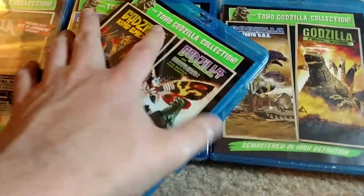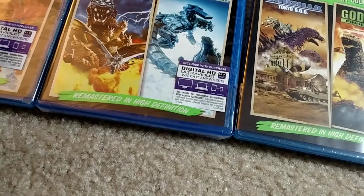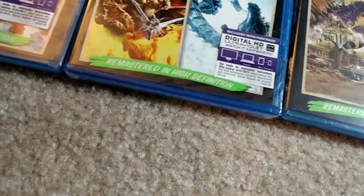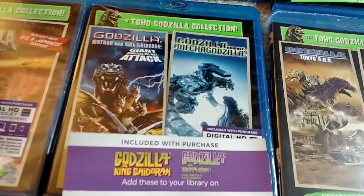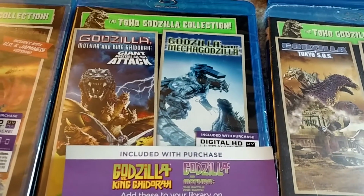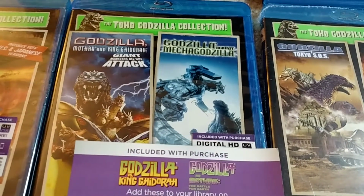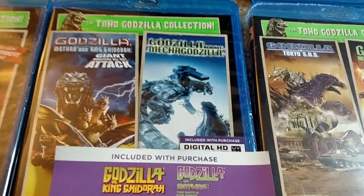So let me open this up and let me see if there's, off camera, there's a UV code. Let's see. And there is, okay. So there is a UV code. So this is what they're all going to look like. Just your generic ultraviolet inserts there that have the two movies and a single code on them. And these expire, according to this, on December 31st, 2017.